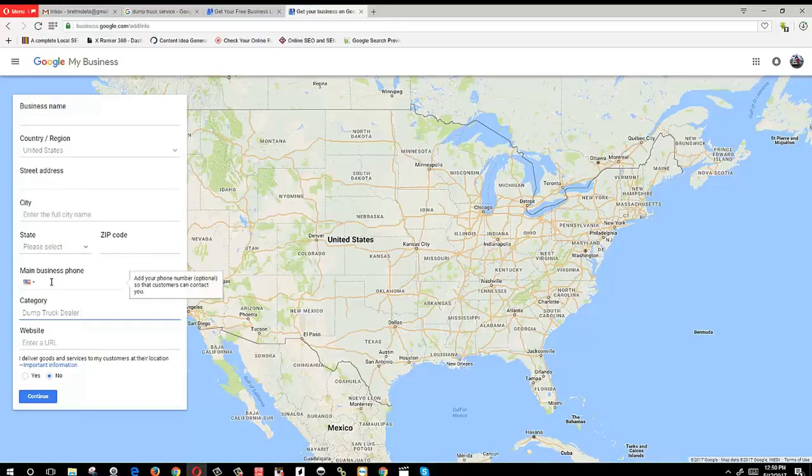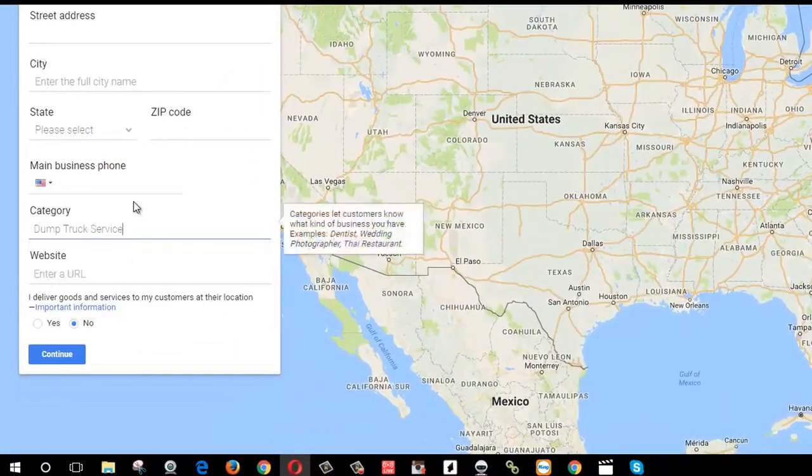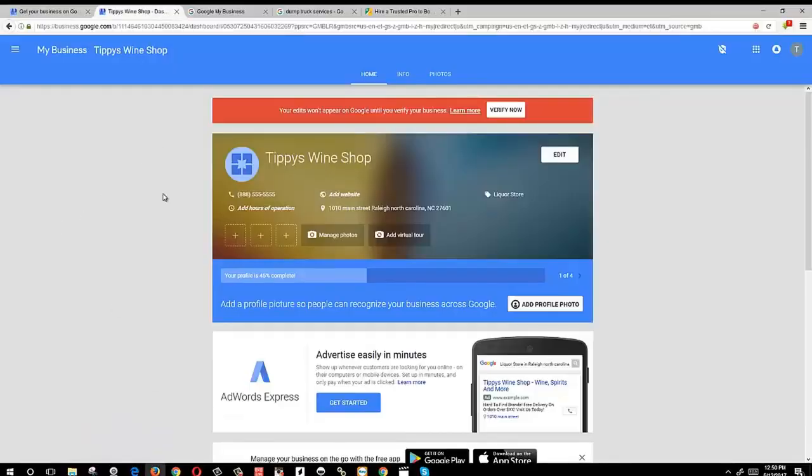Type in the city, the state, the zip code, the phone number. If you have an 800 number on your website and you can use a local number, I would suggest you use that. Then you put in your category. So for the dump truck service, I put in dump truck service, for example. You add the URL. Do you deliver goods? Yes, and you click continue. When you click continue, you're going to go to a page. I didn't want to bring up his page, so I just created a quick page.